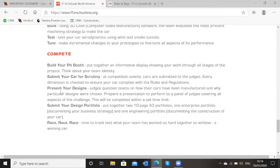So they'll check that your car matches your design and make sure you've not changed it halfway through because it was a mad rush to get it finished. So you've always got to give yourself plenty of time. And then you've got your design portfolio.